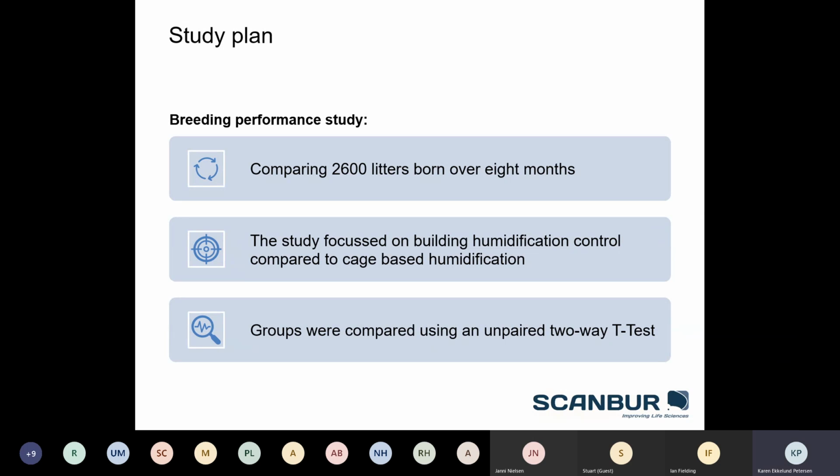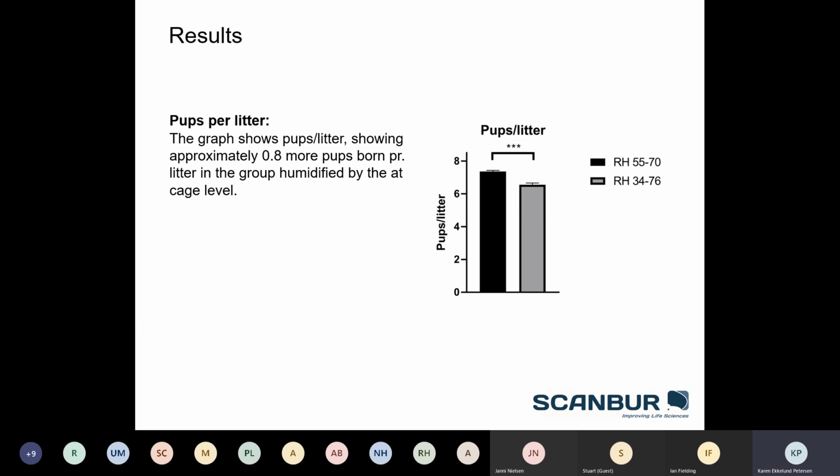And during the period, 2,600 litters were born. As I mentioned, the study was focusing on comparing built-in humidification with cage-based humidification. This was in 2 different rooms. The groups were compared using unpaired two-way t-tests. And the results I will present in the next slides here.